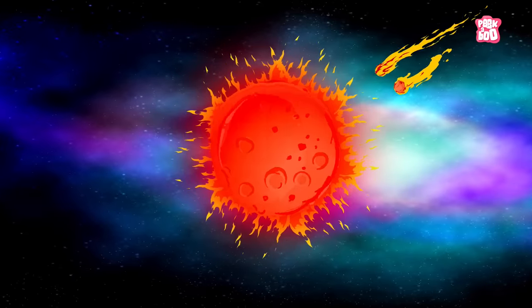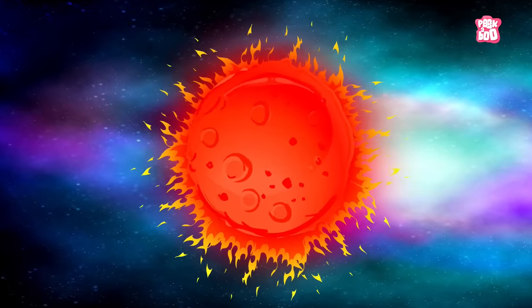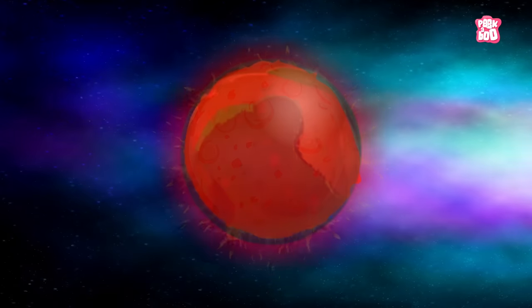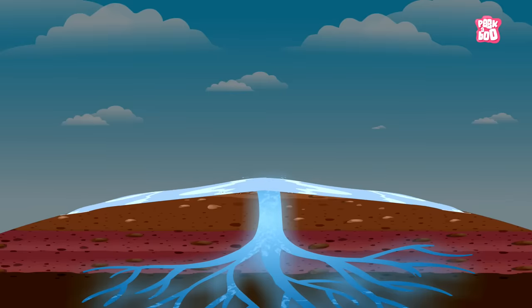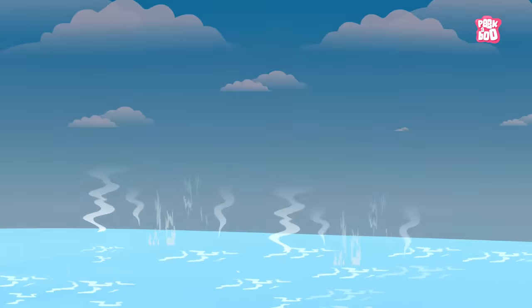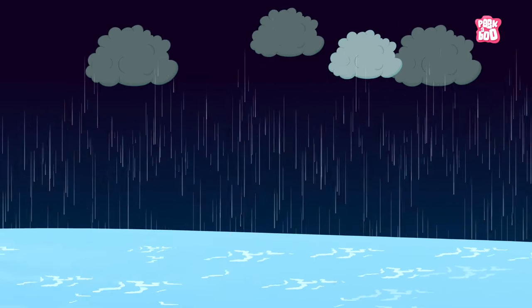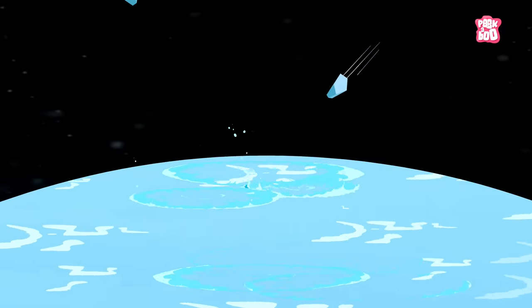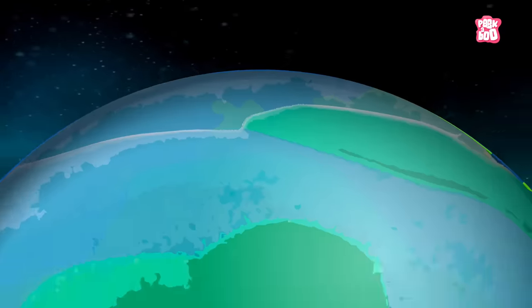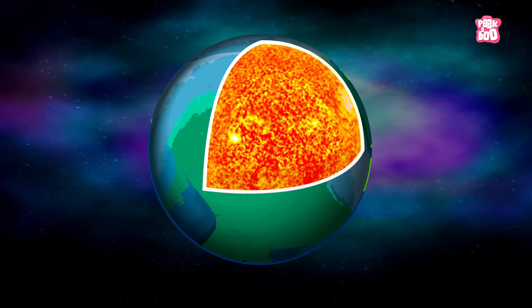But soon, things took a dramatic turn and the cosmic attack reduced. And so, as the temperature of the Earth cooled down, water from the inside of the Earth rose to the surface, formed steam, and rained back on the ground to form oceans. Even other meteors brought more water to our land in the form of ice. So gradually, the Earth cooled down and the surface formed a thin crust.